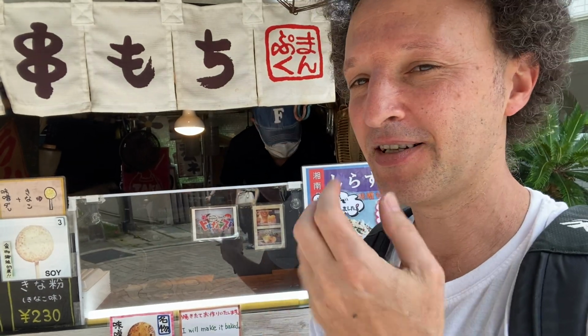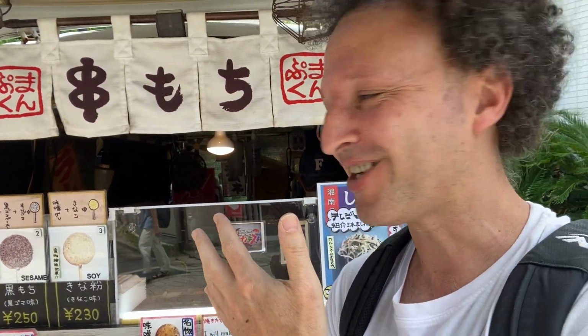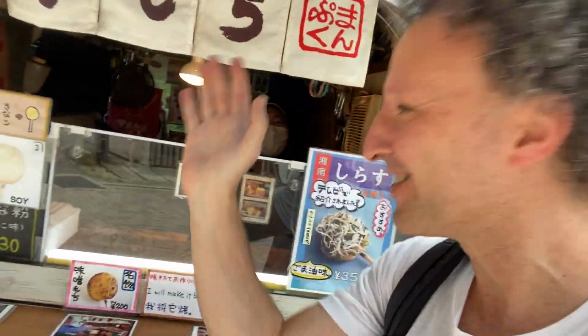And if you're around Enoshima, you'll see it's a small store and it's a beautiful flavor of Japan. You have the miso that I tasted and the black sesame. It was really nice. So if you're around, please come check this beautiful place. Arigatou gozaimasu.